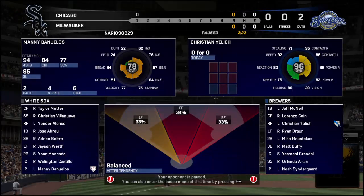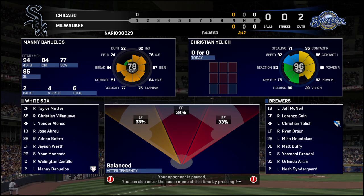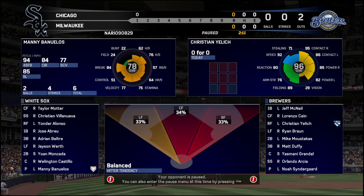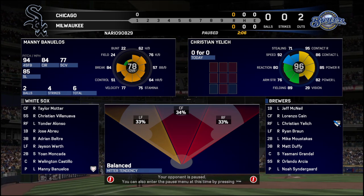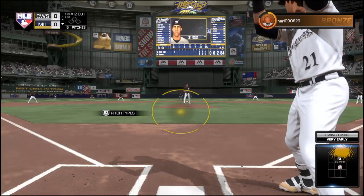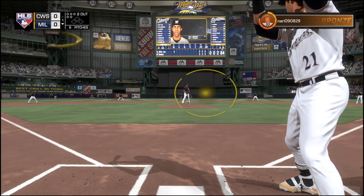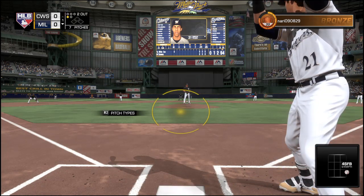No one aboard, and 2 gone here. Christian Yelich. First delivery to him on the way. Checks his swing, but this pitch is right there for strike 1. 2 out, nobody on.